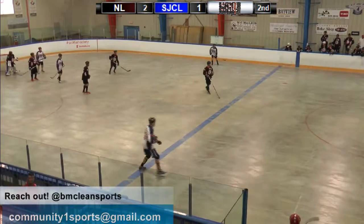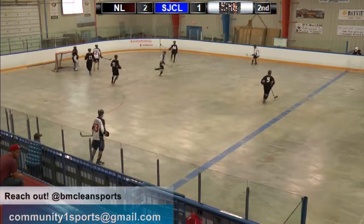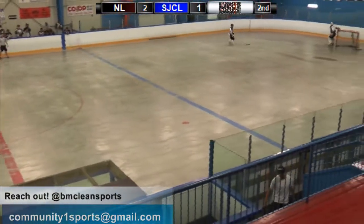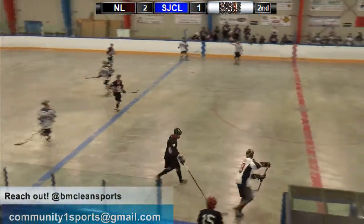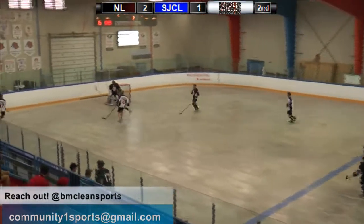Gets back to Jarvis. He'll quarterback this power play from up top. Shot. Doesn't get through. Blocked by Barry. And Barry will clear. All the way back to Galbraith. Up to the near side. There's Savoie. Curran, and he got his stick up.